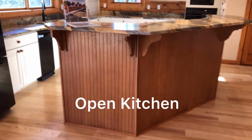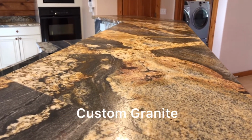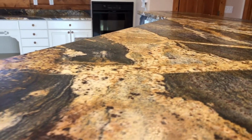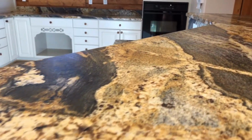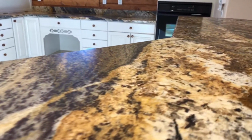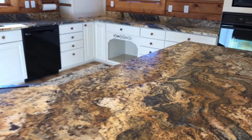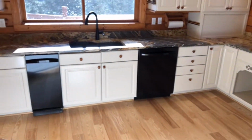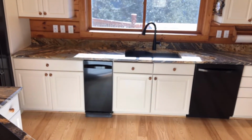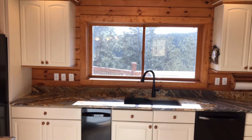One of the things that we just absolutely love is this custom granite. It is almost like textured leather that you can see. I mean, that's just some kind of incredible granite, and it just runs across every surface here in this lovely open kitchen. And the cool thing that we like is that so many of us, when we're at the kitchen sink, we do love to be able to look out the window, and that's what this kitchen allows you to do.